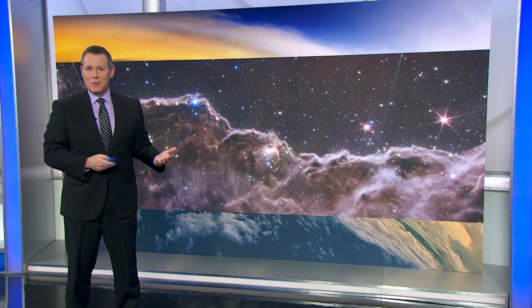Some are starting to clear away that dust, others still kind of shrouded, surrounded by the very materials that help them form. So why is this important? Astronomers already understand a lot about how stars form, but there's always more to learn. High-resolution images like these will help them see the entire process more clearly.